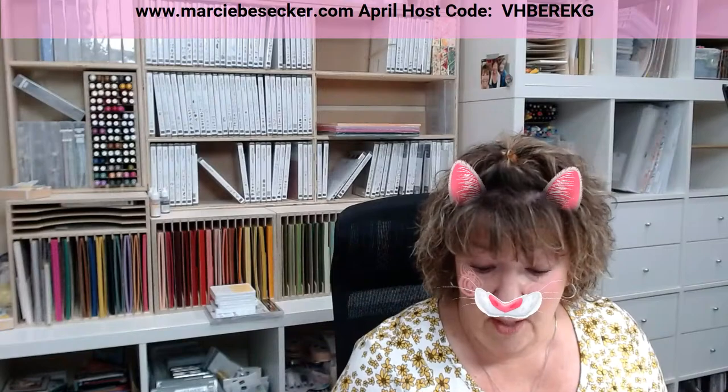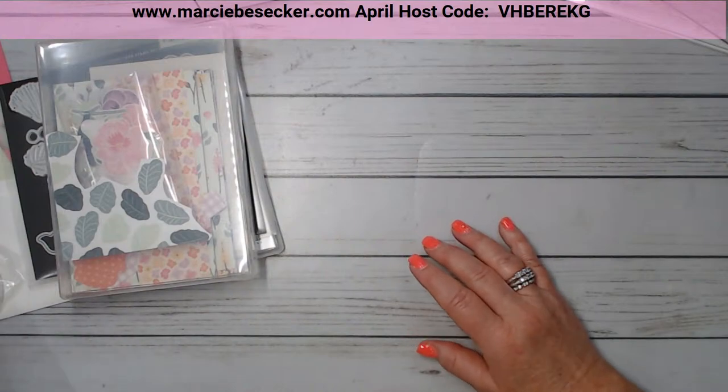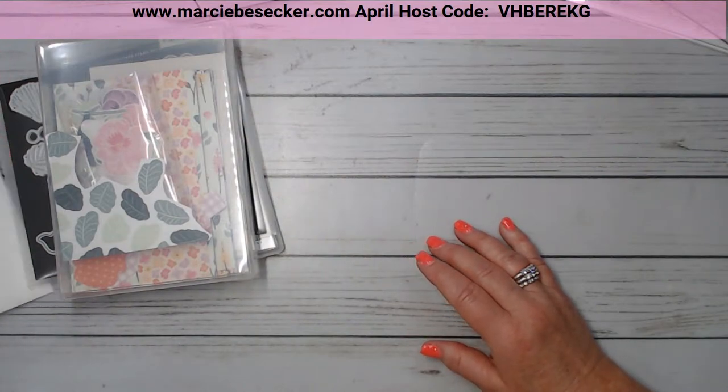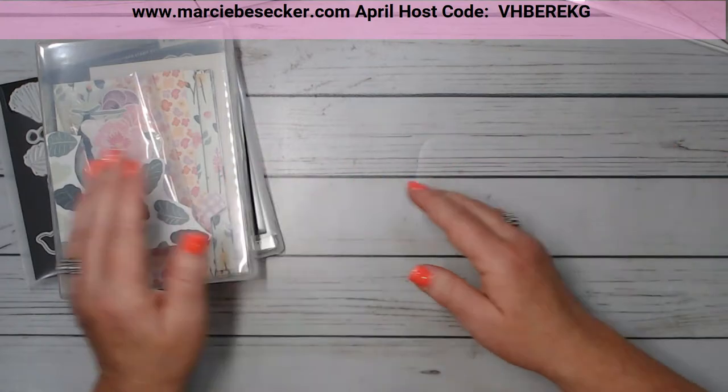It is so pretty, you guys. That paper, you know how I cut one and I chop one. So, I keep one and chop one. So, yep. Okay, so do you want to see the card first or do you want to see the card after we're done creating, or do you want to see it now?